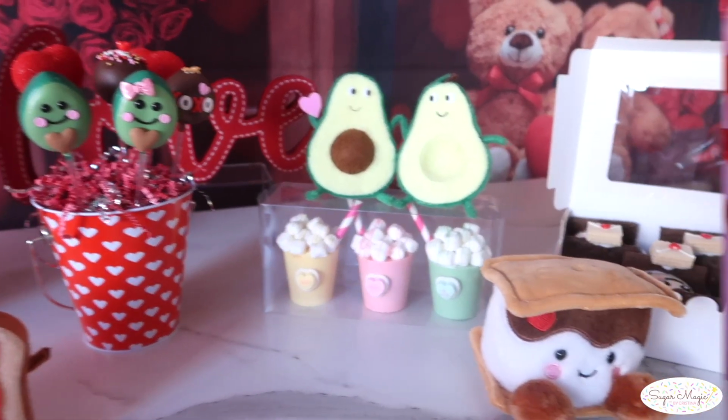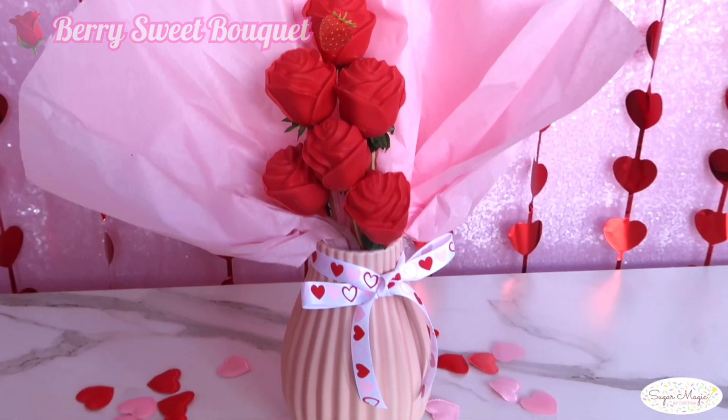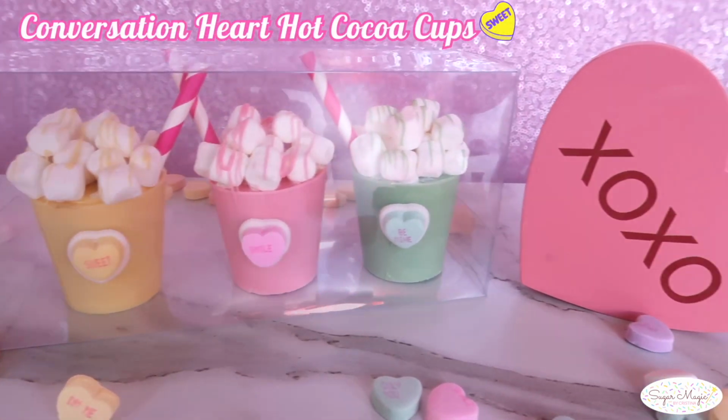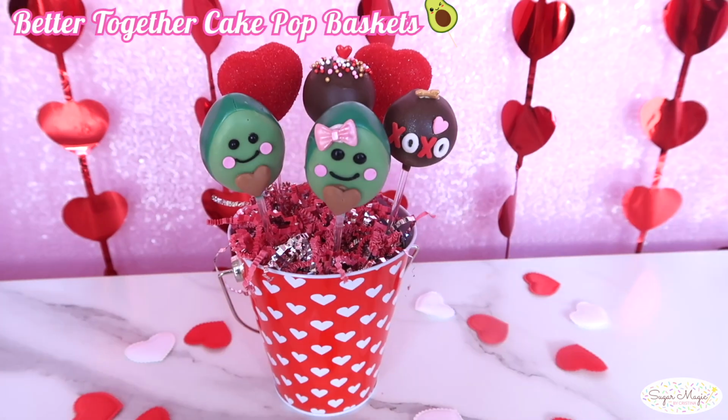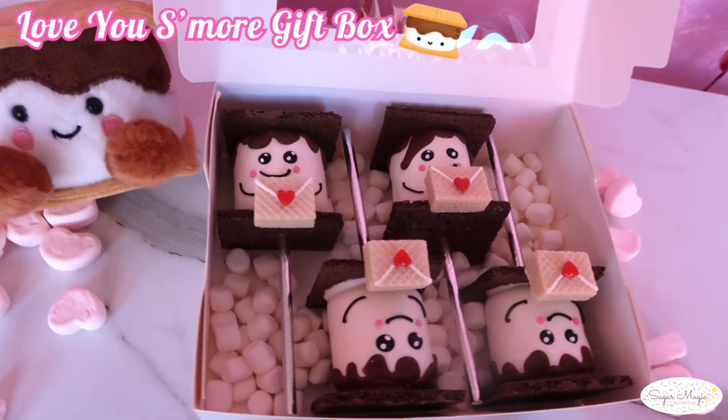We have the very sweet chocolate-covered strawberry bouquet, conversation hard hot cocoa cups, as well as the Better Together cake pop baskets, and the Love You S'more gift box.